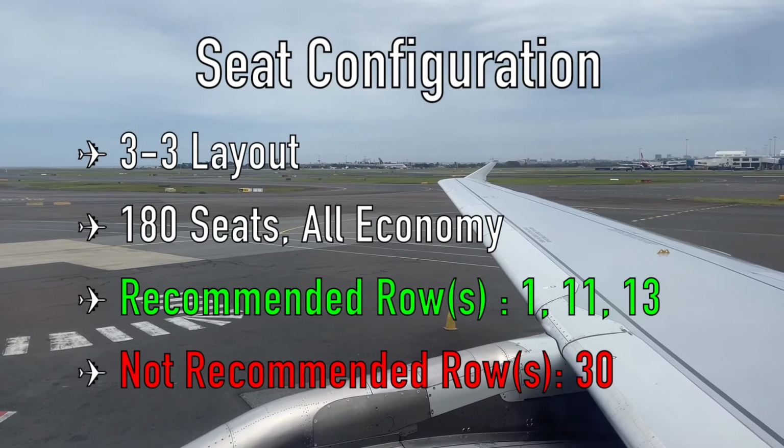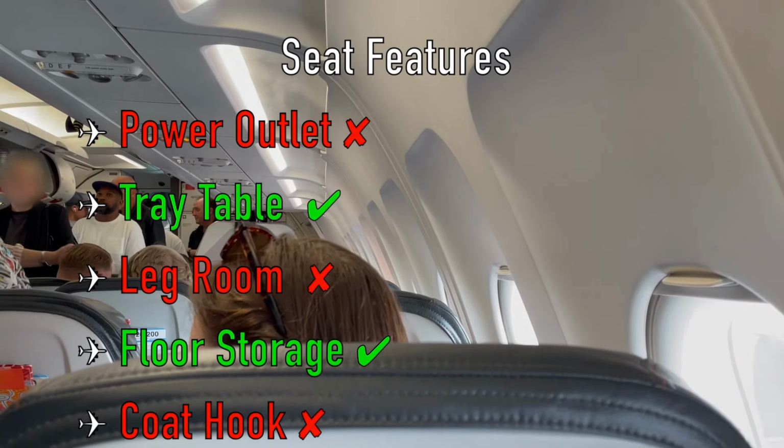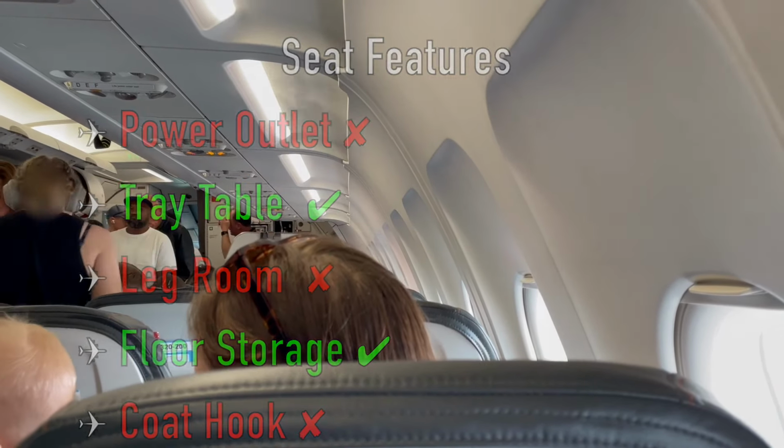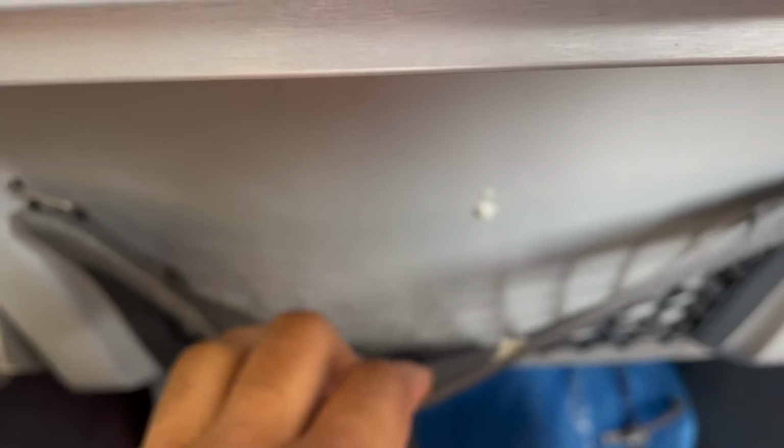Our seat today is 8 Foxtrot, a very standard seat. Sydney to Hobart? Quite doable. Sydney to Perth? I'd rather drive. Now, whoever said you don't get free snacks on Jetstar clearly lied, because look, there's second-hand chewing gum for me in the seat.